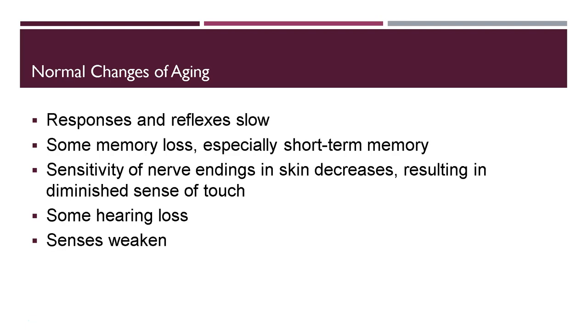Normal changes of aging that relate to the nervous system include responses and reflexes slow, some memory loss, especially short-term memory, sensitivity of nerve endings in skin decreases, resulting in diminished sense of touch, some hearing loss, and weakening of the senses.